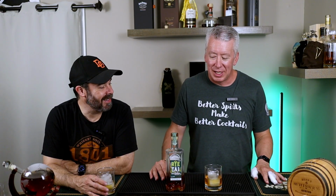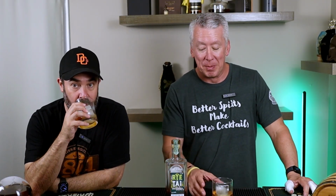So they have one too, that's an old fashioned as well. But yeah, they're doing more. I wouldn't say ready to drinks, but just kind of pre-made cocktails. That's really what it comes down to. We're gonna work that in. So if you're really lazy in your cocktails, which sometimes everyone is, I am very lazy about my cocktails.